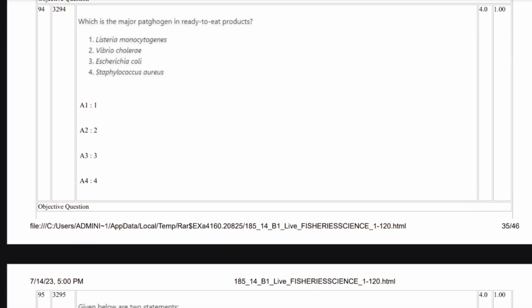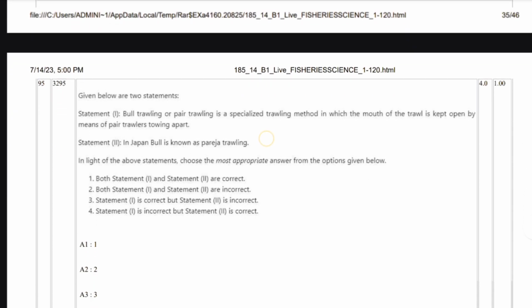Next question, which is the major pathogen in ready to eat product? So the correct answer is option number 1, Listeria monocytogenes.